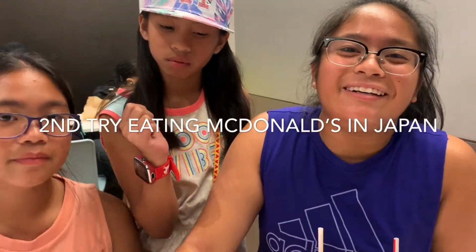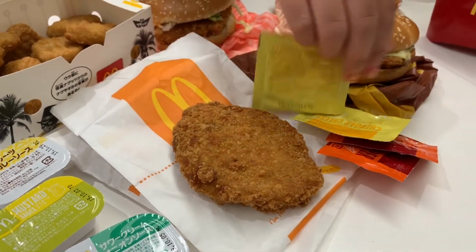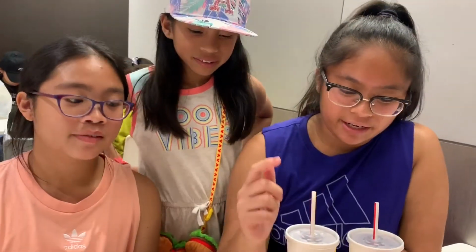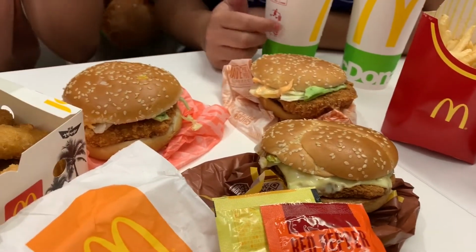We're back at it again with eating McDonald's here in Japan, and so far we got some new stuff. First, Haley ordered the shaka shaka chicken, and it comes with cheddar cheese and red pepper, and you can also put it on the fries. And for sandwiches, we got another chicken sandwich, just like the big chicken here. And we have also this curry burger that we want to try. And the Ebi burger. Shrimp.